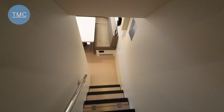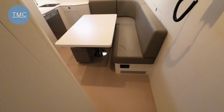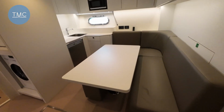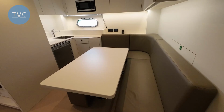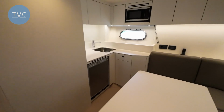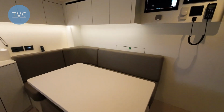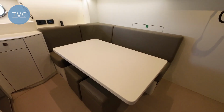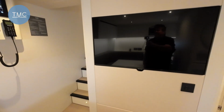So hopefully you're getting the idea that this extra 12 feet of length is not the full story, because of course boats grow in all directions. They get longer, they get wider, they get higher, and you end up with masses more volume than you'd perhaps anticipate. So this is our sort of mess area for crew. They've got direct access to the kitchen just up the stairs, but they've still got their own sink, their own refrigeration, their own microwave, loads of eye-line cupboards as well. A couple of pull-out footstools, so you can sit on those, and space there for 6 or 8 people. And then swing around, we've got our essential TV, of course.